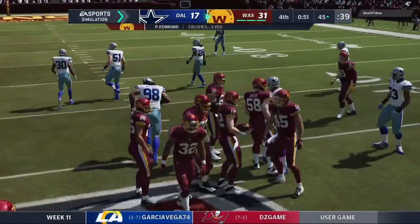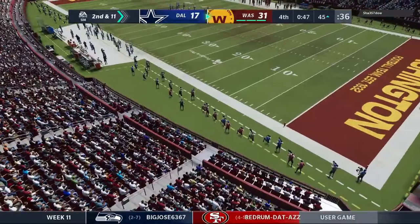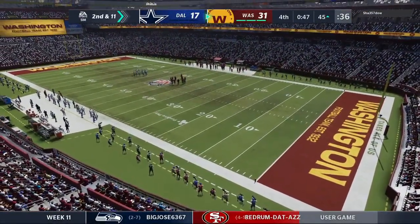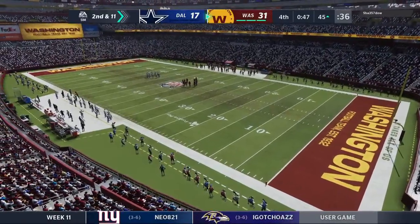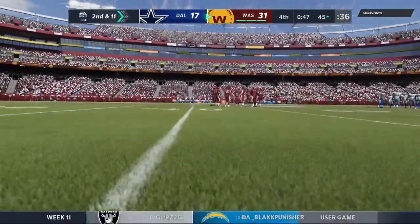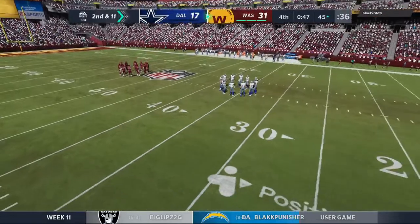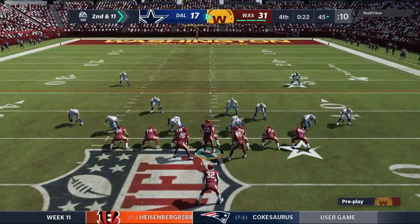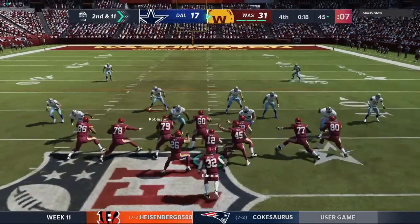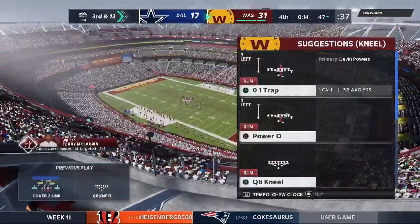Washington about to close this one out as they are down to a knee. Down to a knee one more time, and that should just about do it.